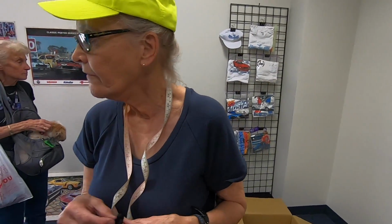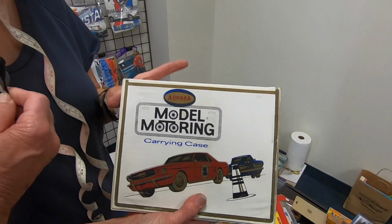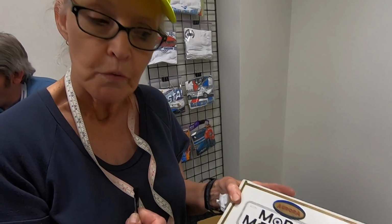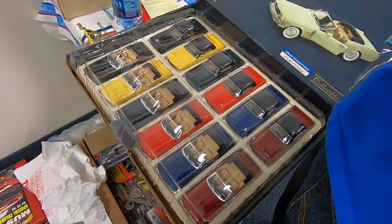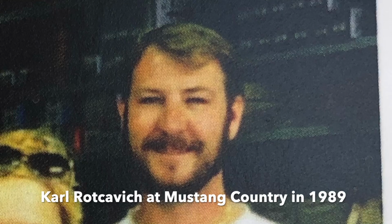Well, let me find something unique. This is Aurora, and I think it must have been similar to the Snap, what do they call that? Matchbox. Matchbox cars with a little carrier. So this is an extraordinary piece. Okay, look at all this stuff, Dennis. I like this. I do like that 65 case. It gives you several choices. I really do like it. Talk to Carl one second. Hold that thought there for Carl. So, hi, I'm Carl Rakovich. I worked at Mustang Country for 33 years.